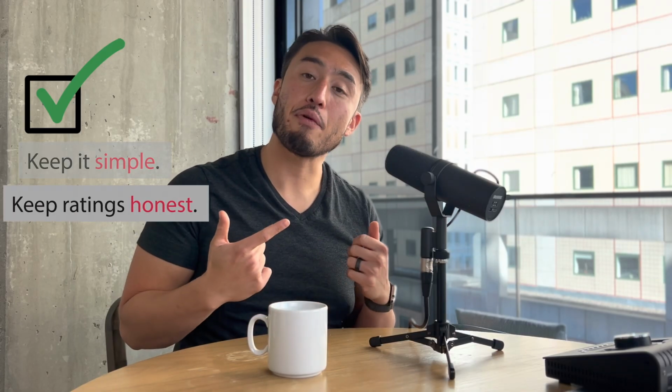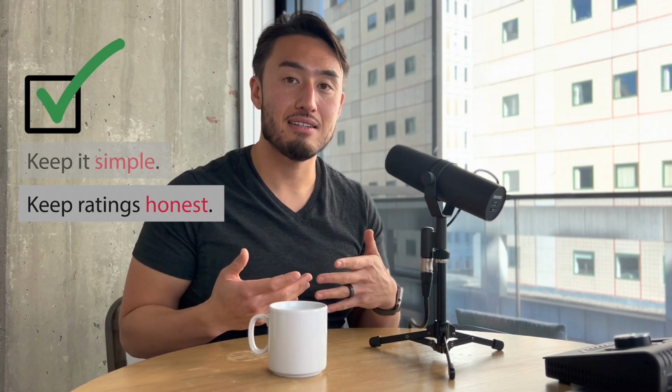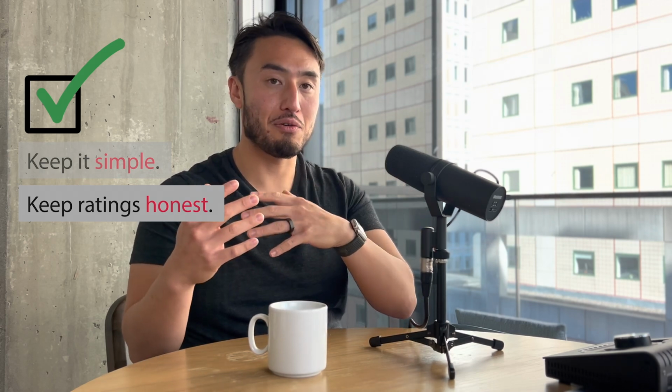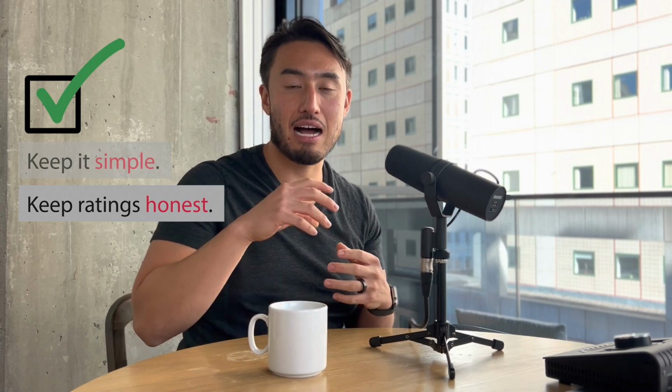Step 2, keep your ratings honest. It's okay to realize you're distracted and notice that you're not as focused as you want to be. The system is designed to accommodate for this. Trust it. I constantly find myself going between distracted into highly focused or okay focus into flow. So just expect yourself to hop around.